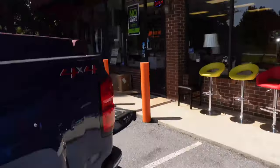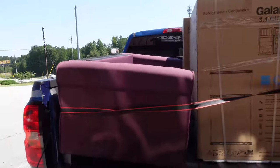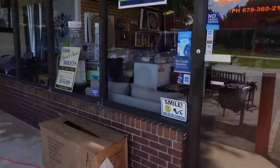All right, just made it here to This and That Furniture and More. As you can see, we have stuff set up outside for our Saturday sale. About to unload these few items here, also for the Saturday sale. I'll take you to the store right quick.